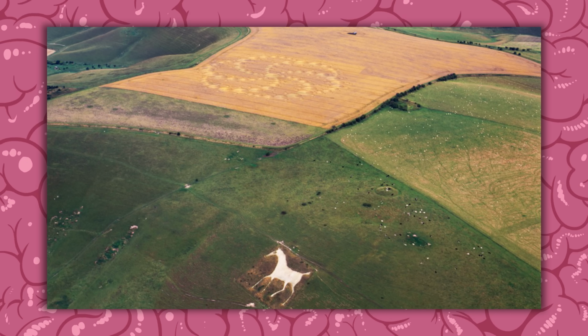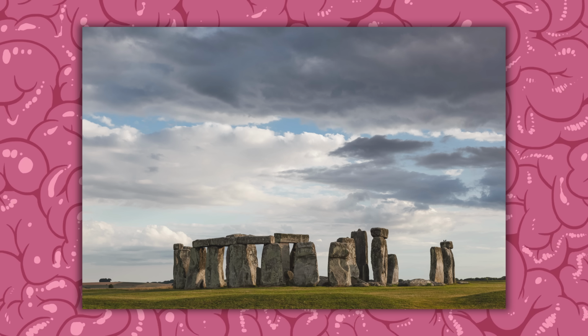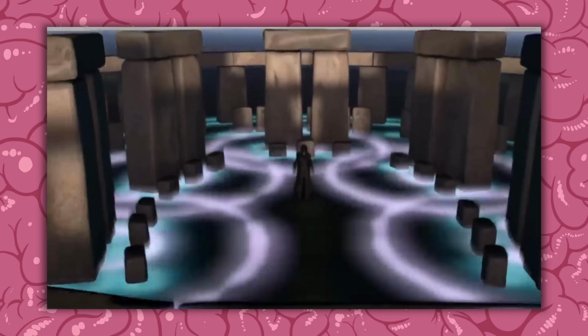Approximately 90% of all crop circles are actually found around Milk Hill in Wiltshire, home to Stonehenge and the Avebury Stones. I guess it makes sense, its mystical properties, but also people speculate that Stonehenge was propped up by aliens, right? That's a theory too, right?